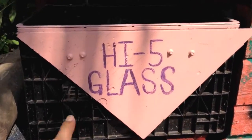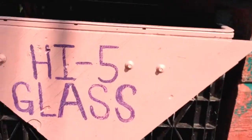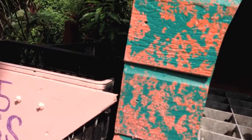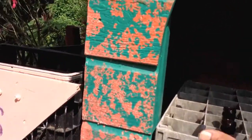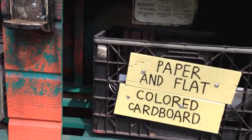defined it is things that are called HI-5 glass. Those are things that you drink out of, like beer or soft drinks that are glass. And for those, we get 5 cents a bottle. We try to organize them in the containers. Paper, we don't get anything for that, but we just flatten it.